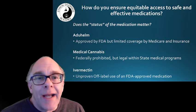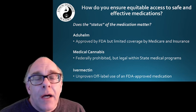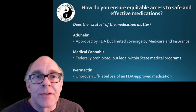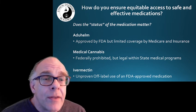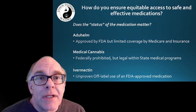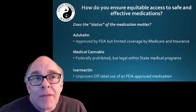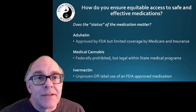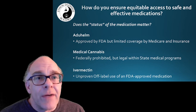And so there are lots of different questions that we can ask in terms of ensuring equitable access to safe and effective medications. What does it mean if the insurance company won't cover it? For a patient with limited economic means, limited financial resources, if the insurance company won't cover it, they're not going to get it. What does it mean to a patient with more financial resources? They may be able to pay out of pocket for a medication that is not being covered by their insurance. But then all of a sudden, it's no longer equitable access because it's different based on the patient's circumstances. And so there are lots of different things that we can think about regarding this equitable access to safe and effective medications.